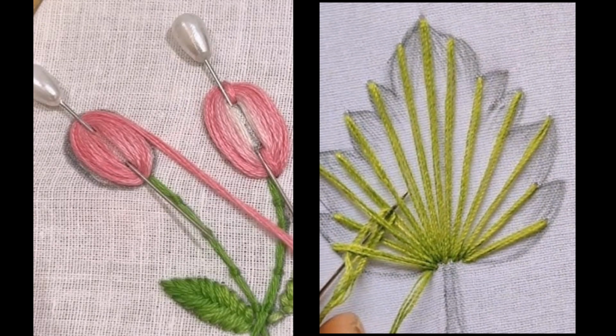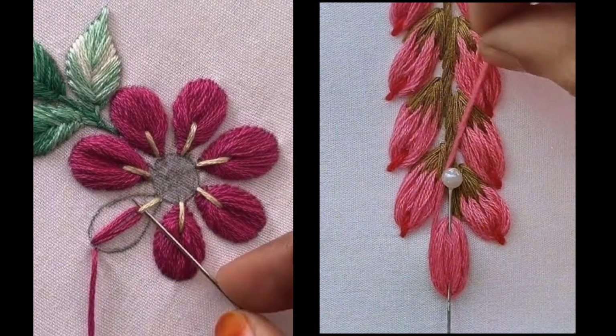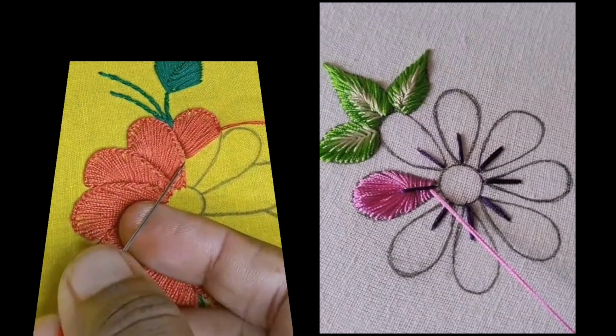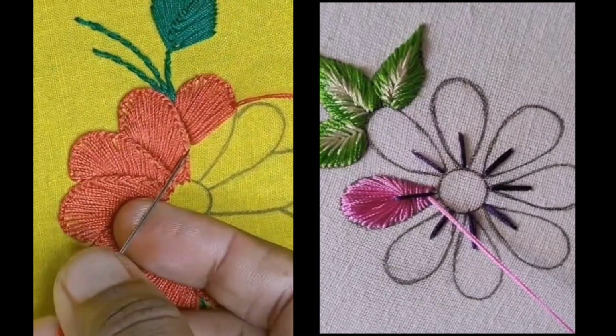Hand embroidery is also popular in home decor. Cushion covers, table covers, wall hangings and bed covers look beautiful and stylish with embroidery. It adds warmth and a handmade feel to your home.